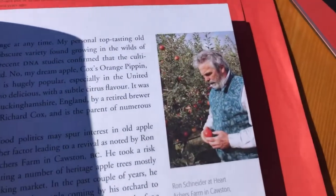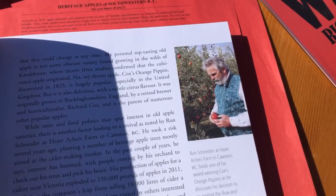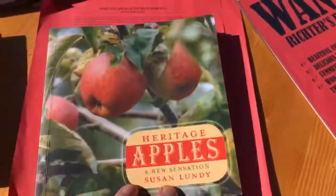And he was very involved in helping with this book. Let's see if we can find him here. No, it doesn't look like I'm going to find his picture. Oh, there he is. There's Ron Schneider. He and his family grow a lot of cider apples for cider now. His son and daughter-in-law have a wonderful cidery called Twisted Hills in Cawston. And so they're very interested in heritage varieties.